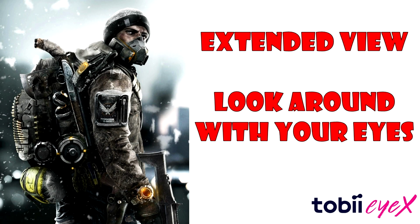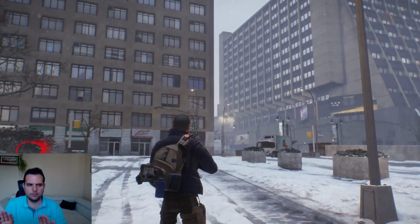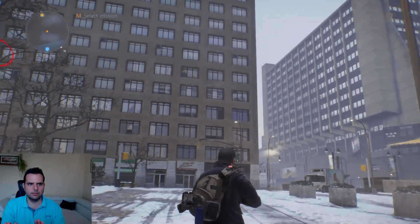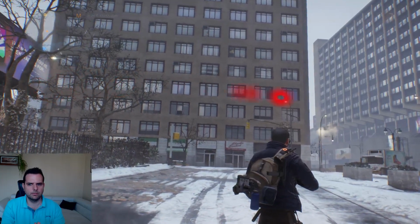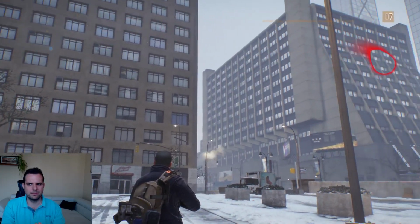Step 5. Extended View. The Extended View is a unique feature that actually frees up the camera and allows you to look past your regular field of view by simply moving your eyes around. Your character will turn his or her head around following your eyes, resulting in a superb immersive feeling. I have to warn you though that looking around while also moving around can sway the camera a little, and that can cause a little nausea to those easily affected by these things.